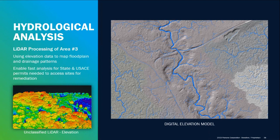And then you can take that one step further, like I said, for permitting purposes and even stormwater purposes for permits, where you can do a hydrological analysis based on that point cloud data, which is the image on the right-hand side here, where we ran the hydrological analysis on our digital elevation model from the LiDAR. And it shows that floodplain, all the micro drainage channels that contribute to that creek, and really just helps us once again plan the best access and footprint for our remediation efforts.